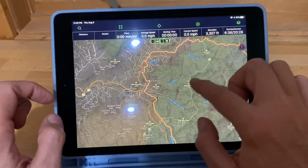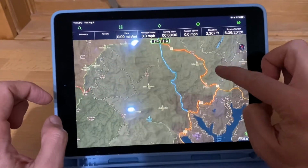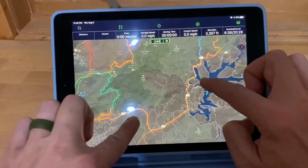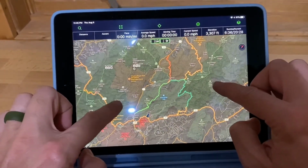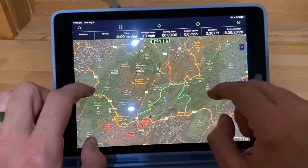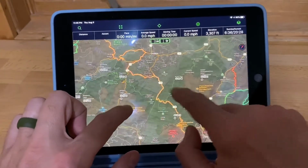There are a couple other minor closures. Let's see. This might have been one right here. Okay. Looks like we missed some section in here too because of closures. Because continue on this orange line.